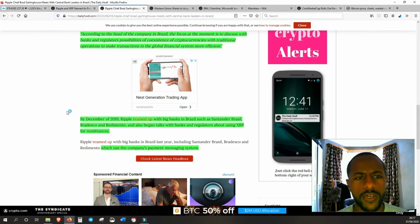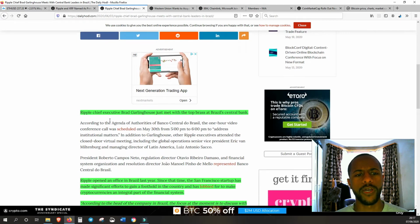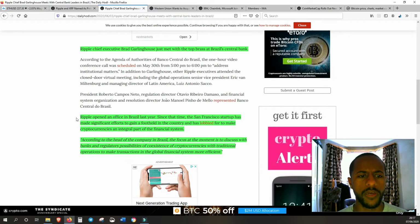Moving on to the next article, Ripple chief Brad Garlinghouse meets with central bank leaders in Brazil. So they just met up with the top brass at Brazil's central bank. Ripple opened an office in Brazil last year. Since that time, the San Francisco startup has made significant efforts to gain a foothold in the country and has lobbied to make cryptocurrency an integral part of the financial system.